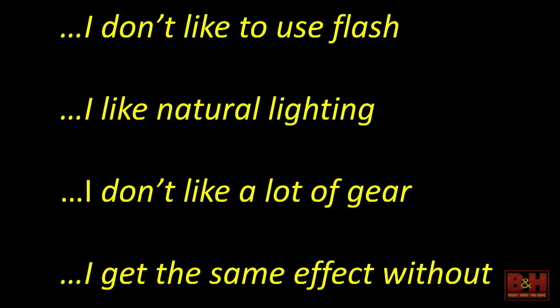The first one is I don't like to use flash. I don't like math. That's because I'm not that familiar with math. I'm not that good with math. And so therefore, I stay away from it, all right? If we learn to use flash more and more to where it becomes easy to use, you're gonna love flash, all right? The next thing I hear is I like natural lighting.